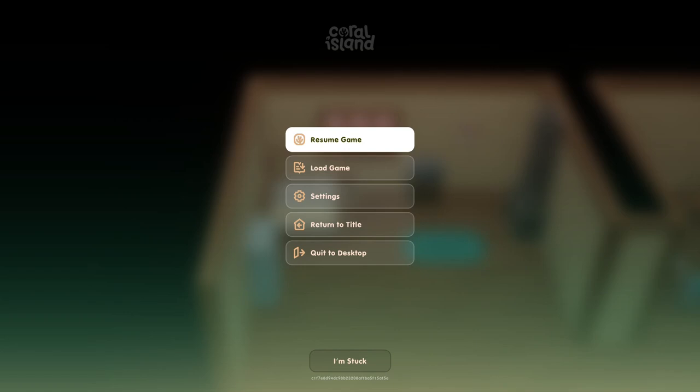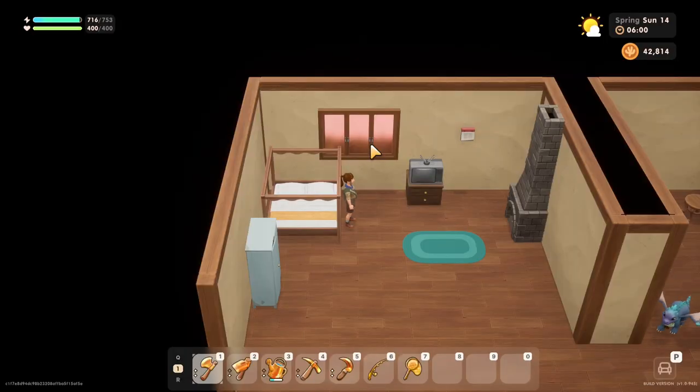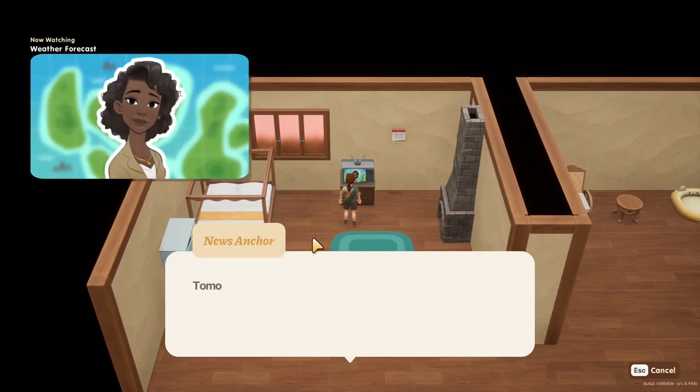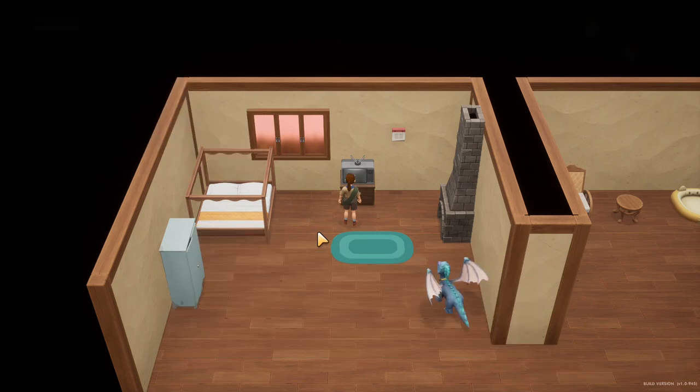I am seeing a loading screen, but I guess you guys are not. Should just be another second here. Now, I don't know when it calculates what is in the bug traps. There we go. All right, so it's the 14th again. Is this different at all? Sunny and clear. That's the same forecast as before.